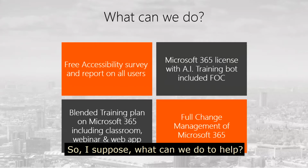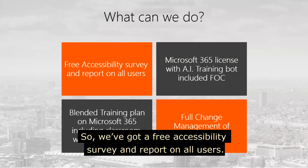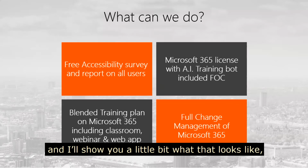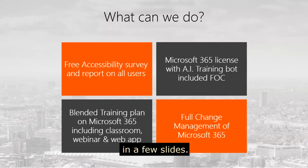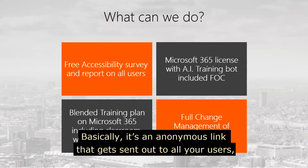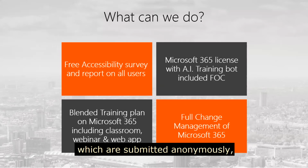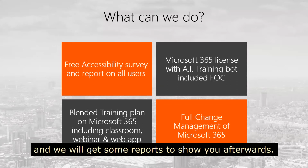So what can we do to help? We've got a free accessibility survey and report on all users. We can send that out to all your users, and I'll show you what that looks like in a few slides. Basically, it's an anonymous link that gets sent out to all your users. It's 6 or 7 questions, which are submitted anonymously, and then we get a few reports to show you afterwards.